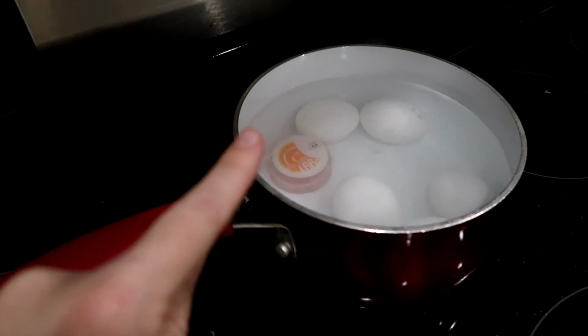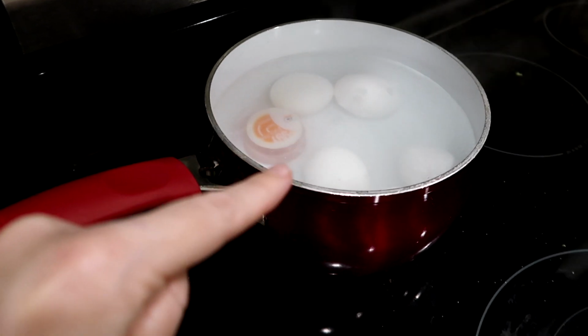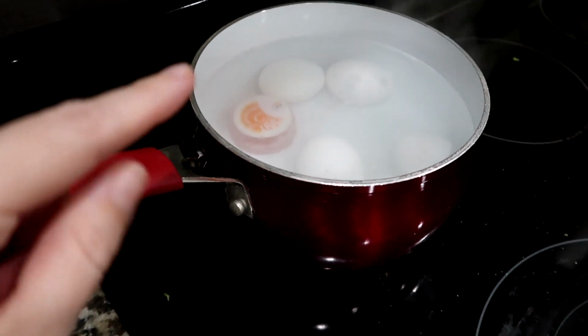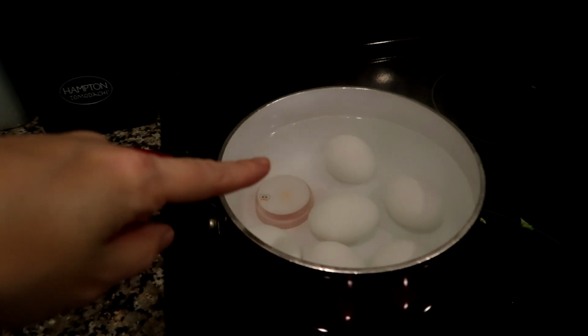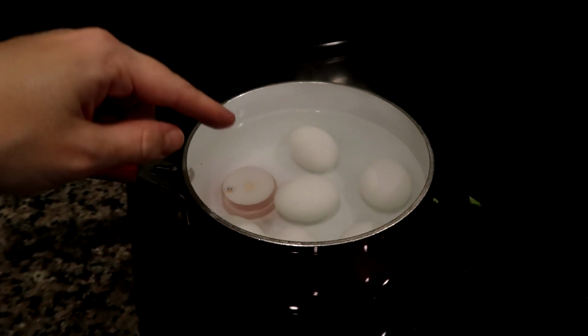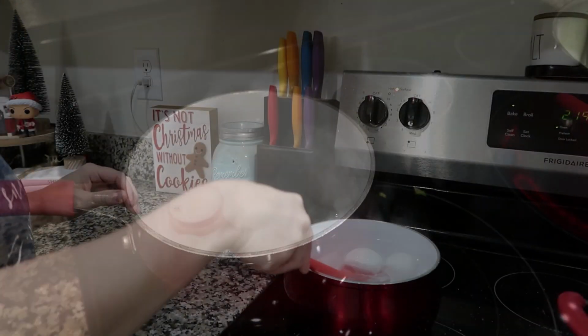I want to show you what the little egg timer does. If you see it's looking more and more white on the outside, that's for soft boiled, and then medium boiled, and then hard boiled, there'll just be a little orange dot left in the middle. It's really neat. The little egg timer is purely white, but I will show you another way if you don't have one of those to know if your eggs are completely hard boiled.